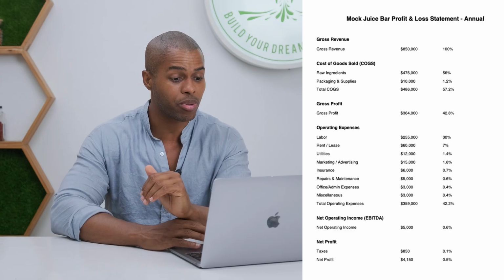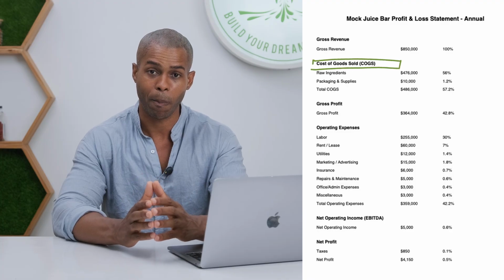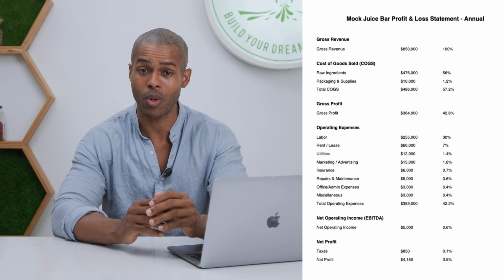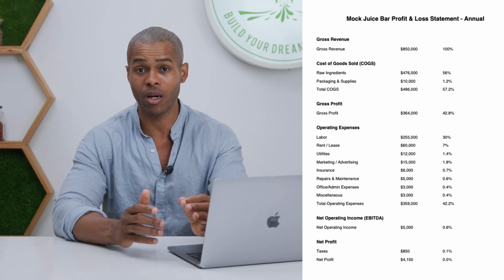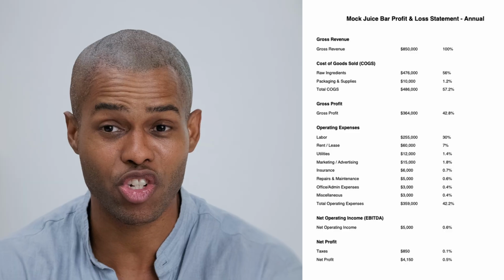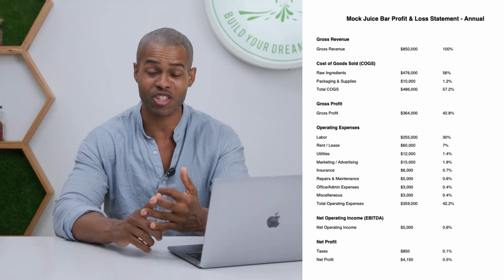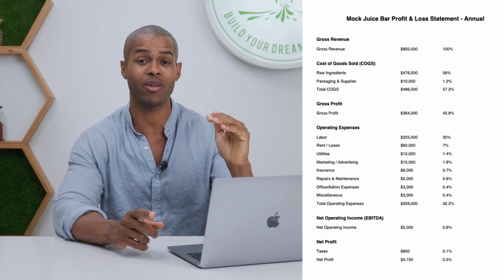Now, where their biggest problem is, as you can see, is their cost of goods. Why do I like this? And this is also a common issue. The reason I would like this as a prospective buyer is because I know that there's things I can do to save a lot of money on the cost of goods. Okay, I can negotiate better deals with vendors. I can change recipes. Okay, I can change portions in recipes. I can change sizes of products. I can even charge the customers more if I know that there's certain products on the menu that are high demand.